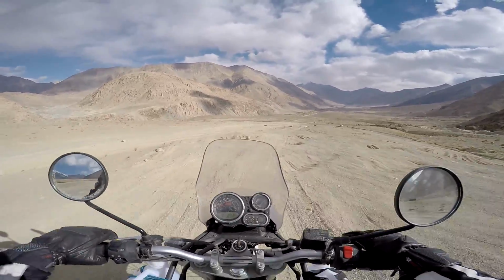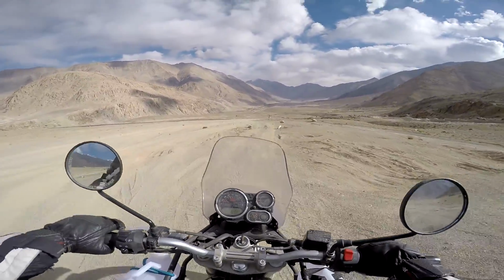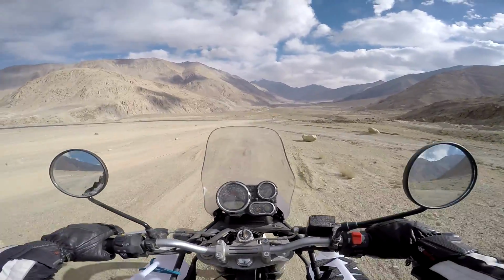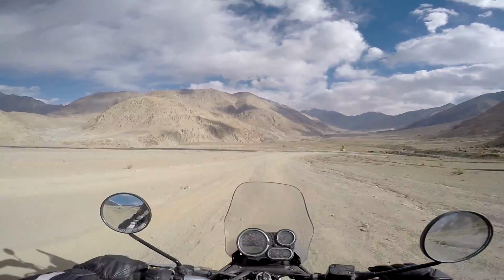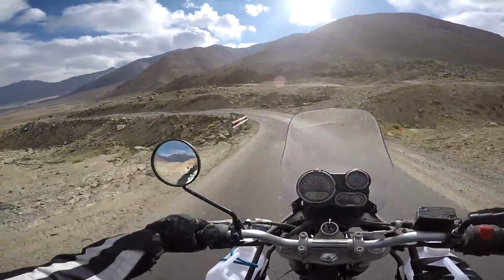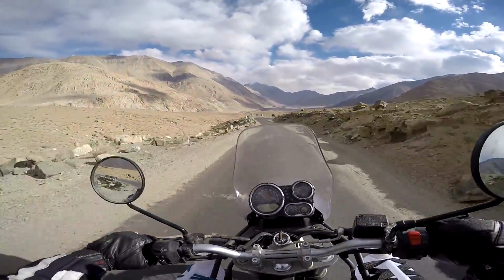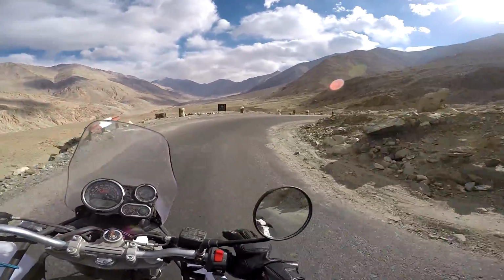Because if you're sitting on the seat, it doesn't matter how comfortable the seat is. Your ass is going to get sore. You're going to feel all of the bumps throughout your entire body. But when you're able to stand on the foot pegs and you have an upright handlebar, just like the Royal Enfield Himalayan does, then you won't feel those bumps at all. And with the raised handlebars and the ideal rider triangle that this bike adopts, basically you get a really comfortable riding position that will allow you to ride for hours and hours.